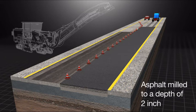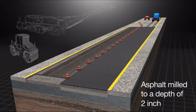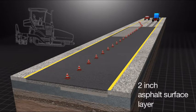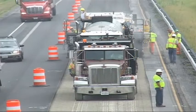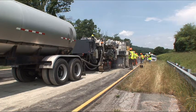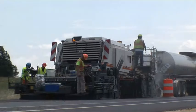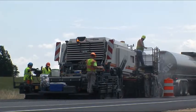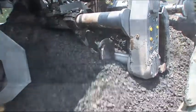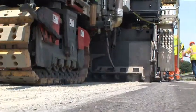Because most of the traffic in this lane is made up of passenger automobiles, and therefore the amount of wear is less, the measures to be taken are not as severe. After milling the surface to a depth of 2 inches and the pre-spreading of cement, a Wirtgen 3800 CR goes into operation. The Wirtgen cold recycler mills out a 5-inch asphalt layer, then simultaneously mixes this milled material with foamed bitumen and cement.